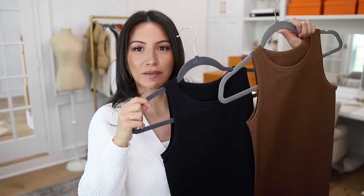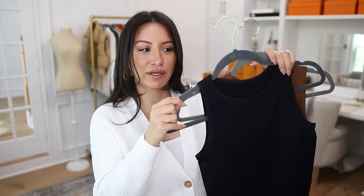I didn't end up buying a Lululemon dress several months back, and I ended up ordering this, and I was like, oh my goodness, I think I actually like this better. So I ended up getting the chocolate brown and black set. I just felt like they were really classic. You can dress these up, you can dress them down.